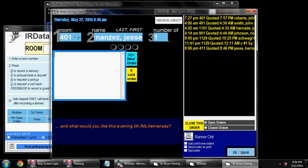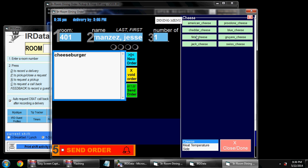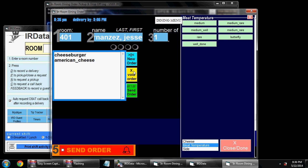And it would guide them through with these prompts saying how many guests this for, Mr. and Mrs. Hernandez, and they could just begin to type the order, and various things would appear to help push the order taker along. So cheeseburger, you have force modifiers pop up here, so just like American cheese, enter. And then here would be a time quotation. So the current time is 8:36, delivered by 9:06.